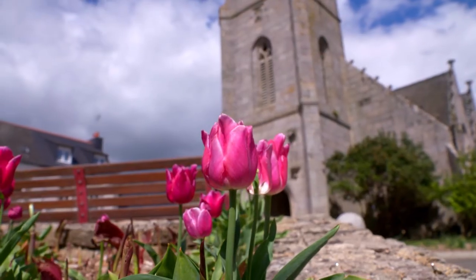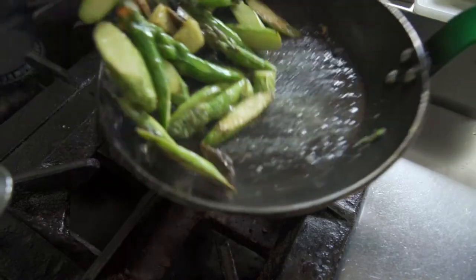Tomorrow, I'm still in Brittany, in Mur de Bretagne, to taste some great food.